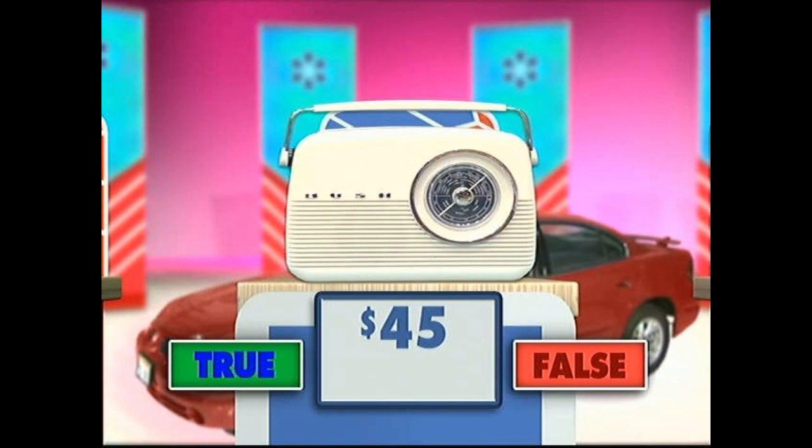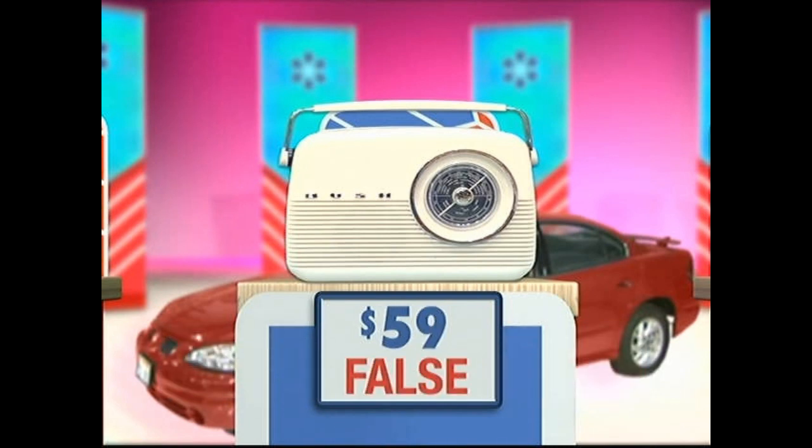This nostalgic transistor radio combines the look of the 1950s with today's modern technology. It comes with AM/FM tuner and headphone jack. All right, $45. True, false. True, true is gonna be false. We have one more chance, last item.